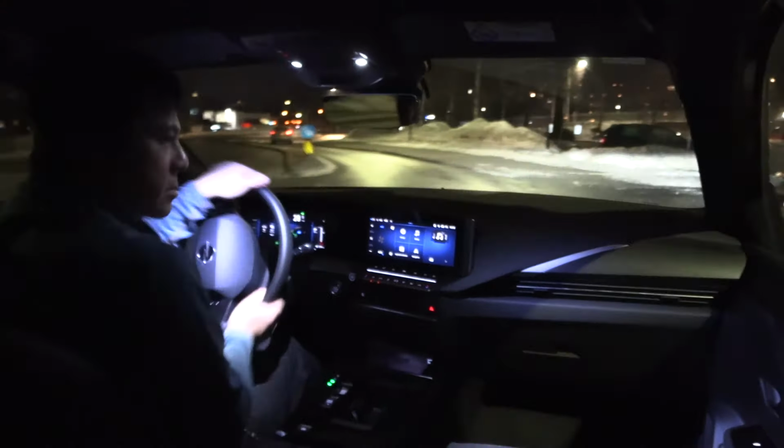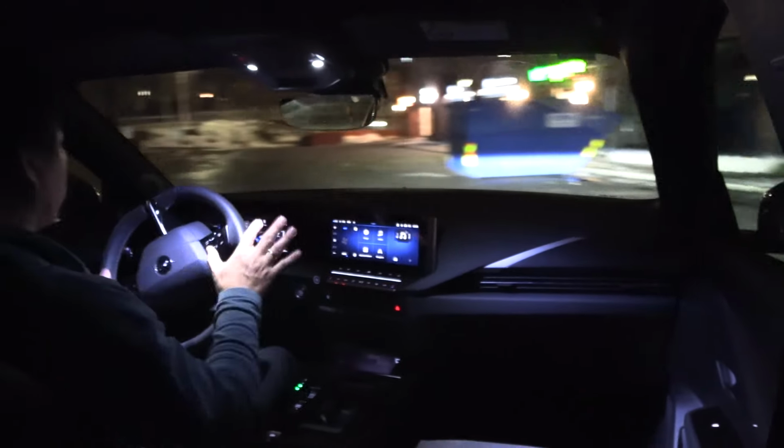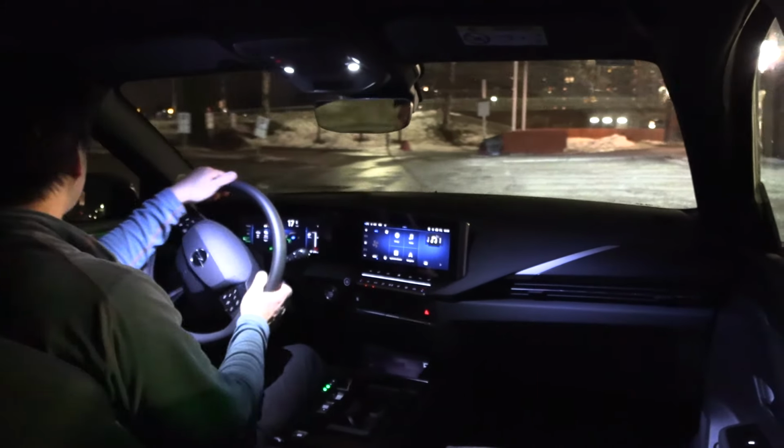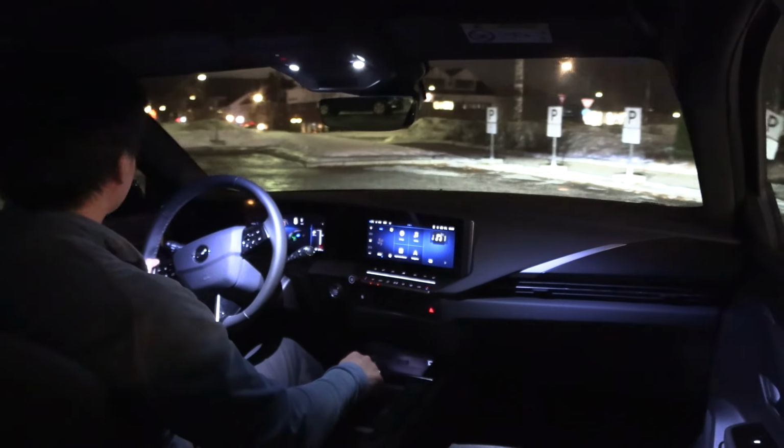Oh shit! But I have to show this bit. I almost forgot. Sorry, it was a bit late. Quick exit there. Normally I don't do that. This is why I also do this at night. The backup camera is wonderful, man.